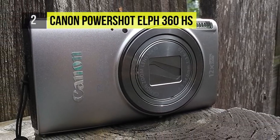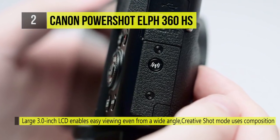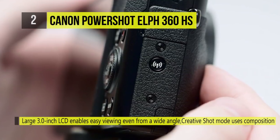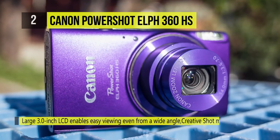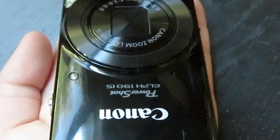A 12x optical zoom lens provides a 25 to 300 millimeter equivalent focal length range, and an intelligent IS image stabilization system helps to minimize the appearance of camera shake for sharper handheld imagery.